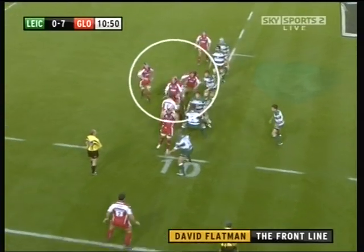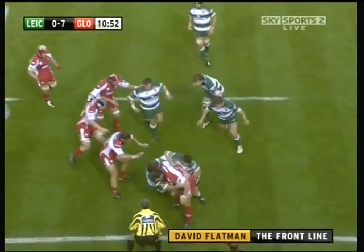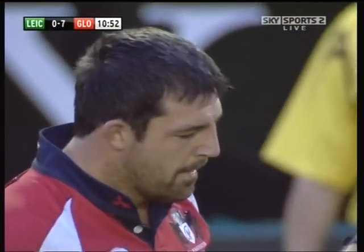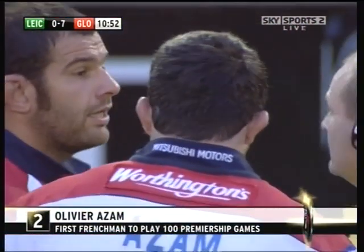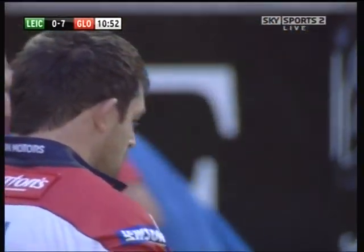They don't want to take it. They take a check out of the front. That's an easy out for Azam. He's feeling the pressure already. And he felt the pressure there as he was bundled into touch. So 10 minutes gone, Gloucester with that Leon Lloyd interception. Well, he does have this weakness to his game, the line-out throwing, and if it's not happening for him, they've got to change him.